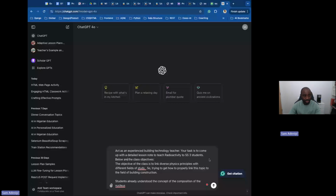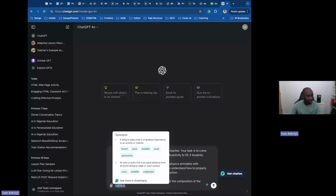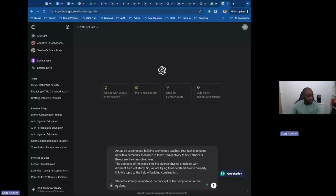The objective of the class is to link the diverse physics principles with different fields of study. This is extremely broad, but I'm just going to leave it. So, trying to get to know how to properly link the topic to the field of building construction. And students already understood the concept of composition of, I don't know if this is the right spelling. I don't know what this is really.